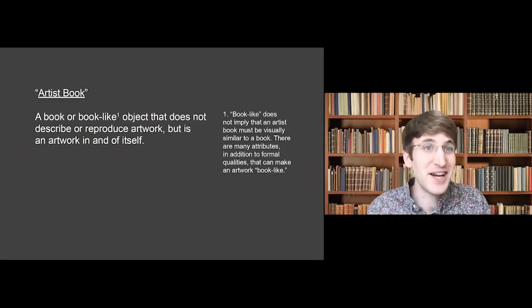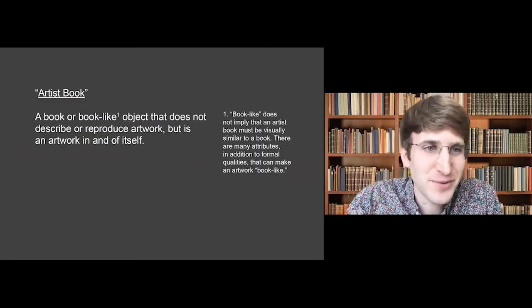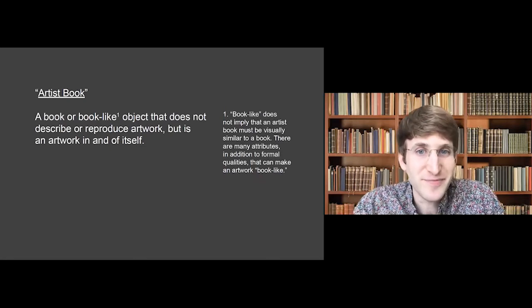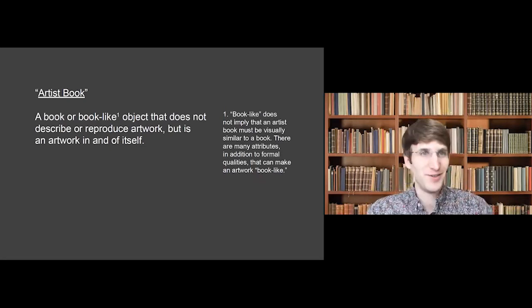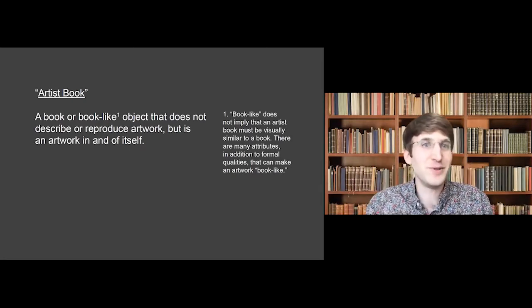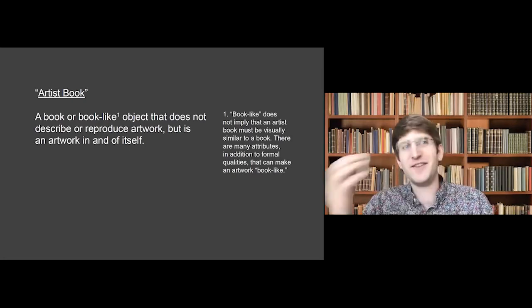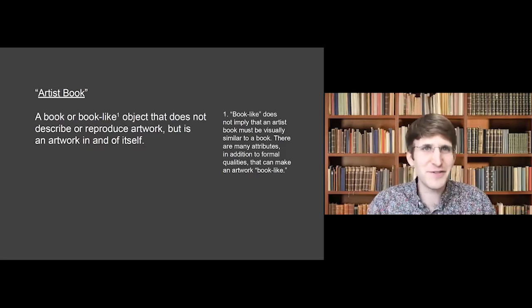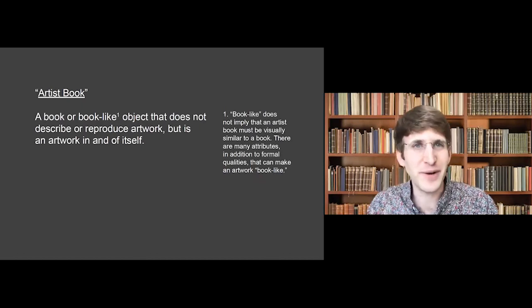So the best definition I have for artist books is this: a book or book-like object that does not describe or reproduce artwork, but is an artwork in and of itself. And by book-like, I don't mean an artist book has to look like what we understand as a typical book. There are lots of attributes that make up a book. A book often has a narrative, or sometimes a book has a sequence. If this is still a little confusing, I'm going to explain this in a few different ways.